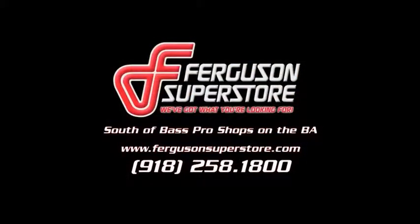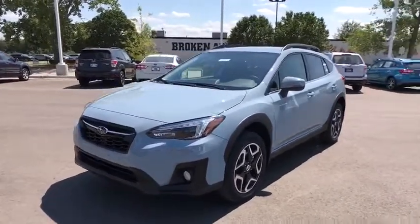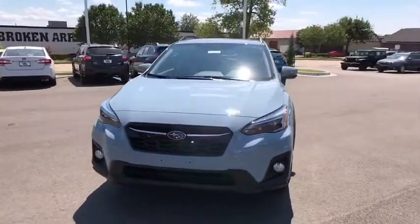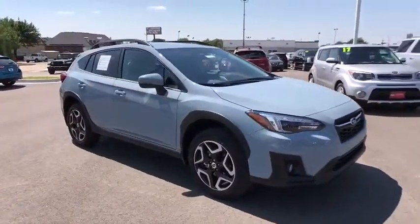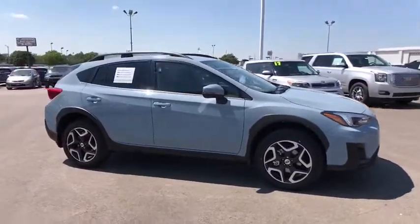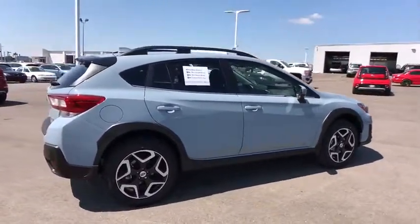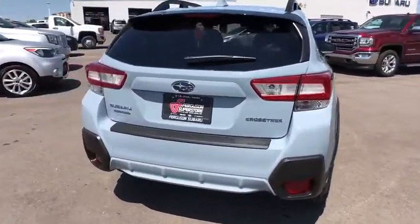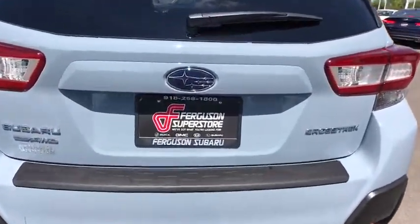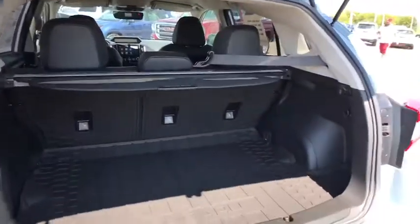Ferguson Superstore. 2018 Subaru XV Crosstrek. This all-new four-door crossover by Subaru fills that spot for a vehicle with true outdoor capabilities, which is comfortably home driving to soccer practice, too. The all-wheel drive XV Crosstrek pulls in the best parts of the award-winning Impreza and adds the details to give this crossover a bit of style among a sea of boring. And since it's a Subaru, you know the XV Crosstrek is built to last.